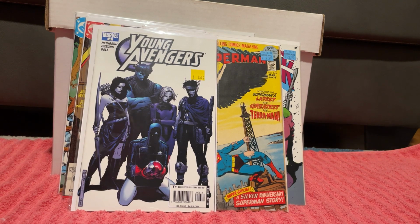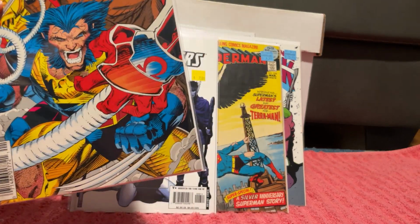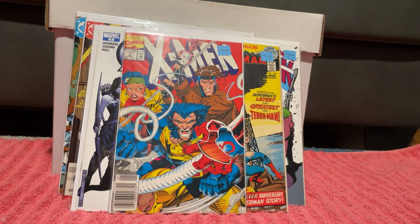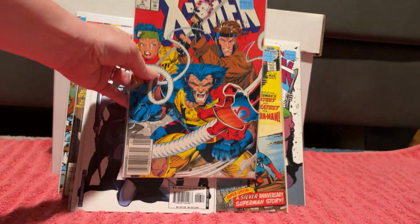And then last up, we've got X-Men number 4. This is the first appearance of Omega Red. Here he is on the cover. So, first cover and first full appearance. It's also a newsstand copy that we paid $12 for. Now this is probably the best thing of today because this goes for about $40. So that was a pretty nice little steal. And it's a little bit dirty, but it's in pretty decent condition too.